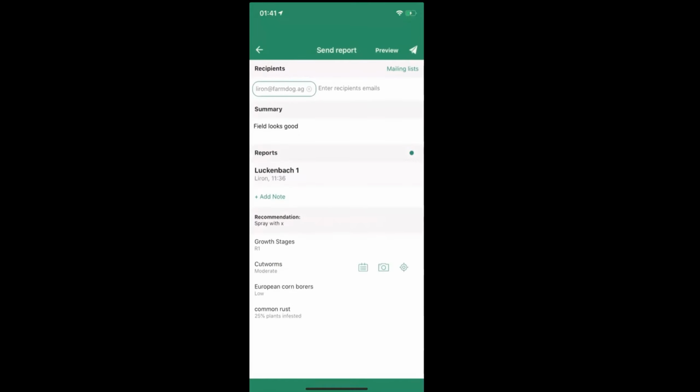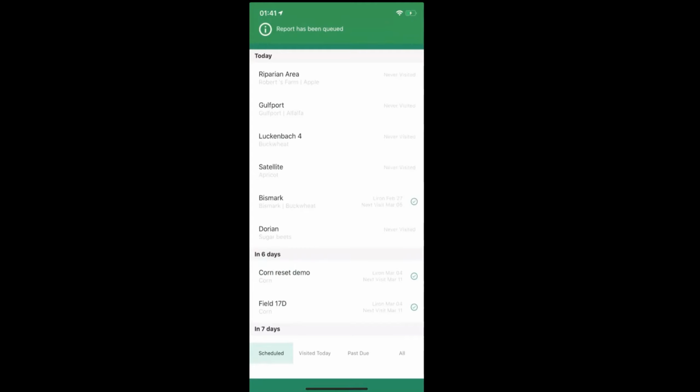So again, the goal here is to save people a bunch of time when they're out in the field. I tap the airplane icon at the top right, and that's going to send out. The report is now going to load within the next 5 to 20 seconds or so. What it looks like, I'll just show you all this.